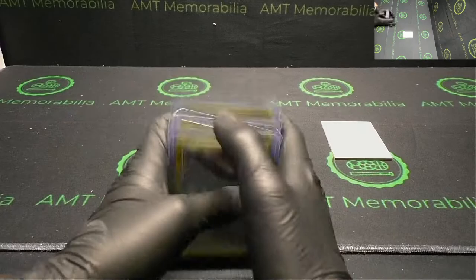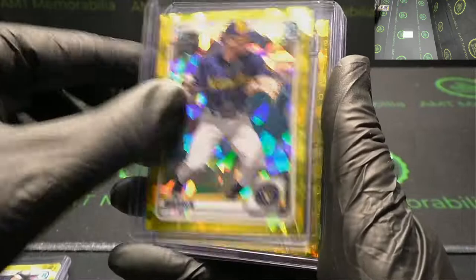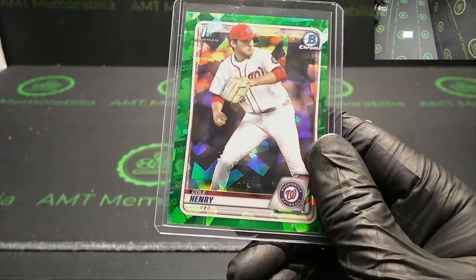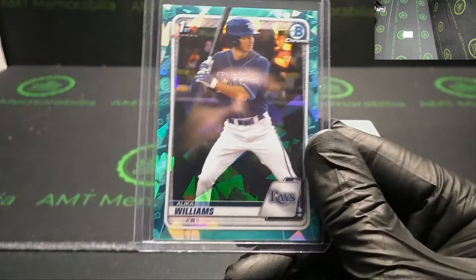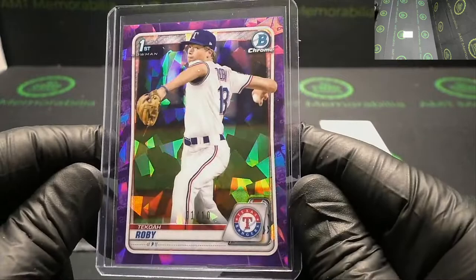Yellows to 99, Jordan Adams, Asa Lacy, Cade Cavalli, Aaron Shortridge, Joe Ryan, Zach Veen, nice card, Xavier Warren, Aaron Ashby, Michael Bush, and Daniel Lynch. Greens to 50, Alberto Jimenez, O'Neill Cruz, and Cole Henry. Orange to 25, Xavier Warren, Hans Krause, and Trey Cruz. Aquas to 20, Logan Hoffman and Alika Williams. Gold to 15, CJ Van Eyck. And purple to 10, Tekoa Roby.